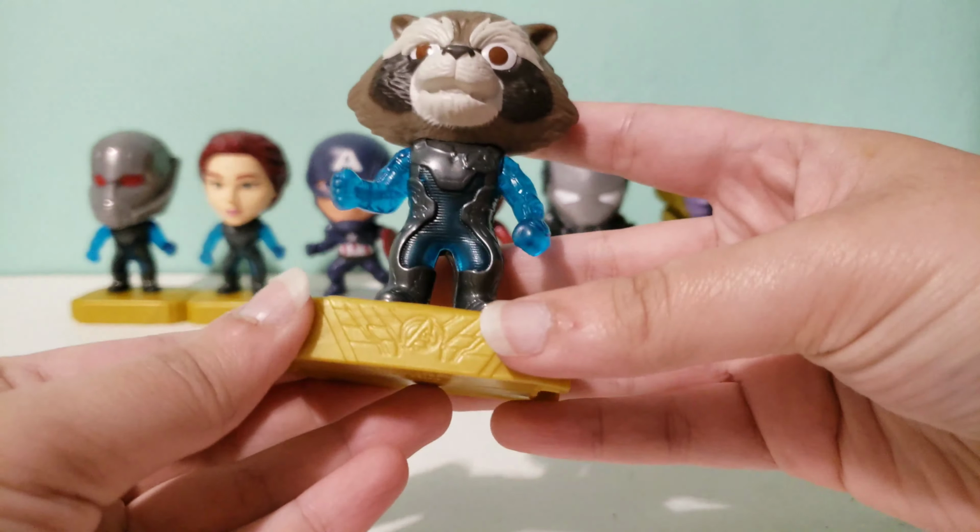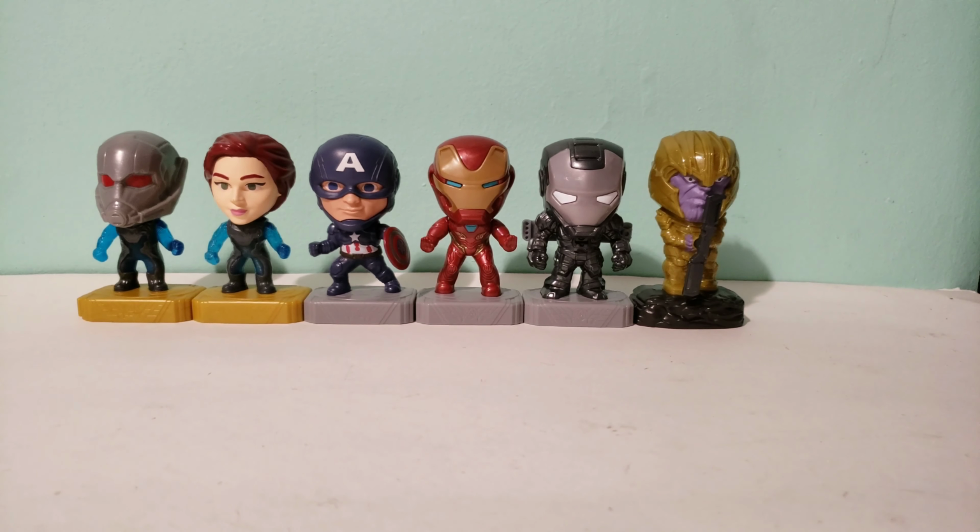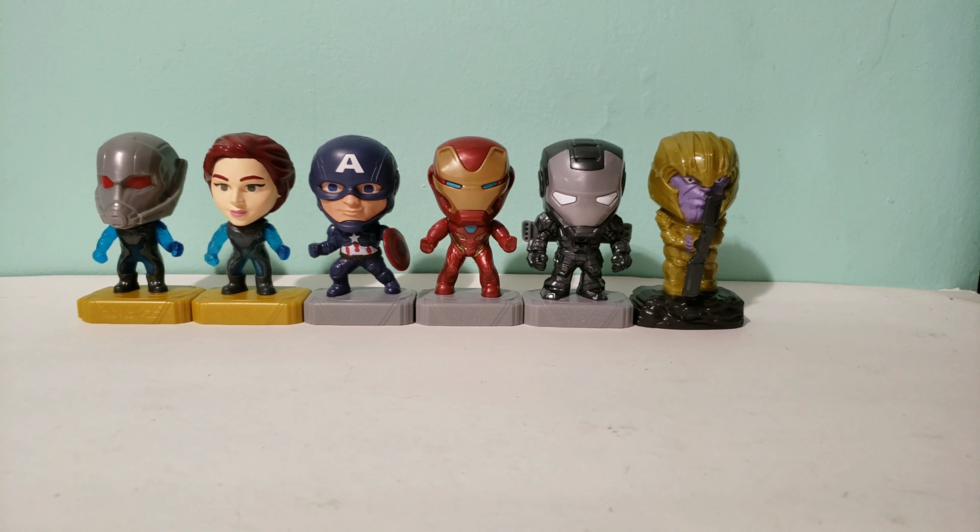And the base is gold for all of the Team Suit versions, as you can see over there with Ant-Man and Black Widow. Captain America, Iron Man, and War Machine have a gray base because they're not the Team Suit version. And then I have Thanos over there. But anyways, I'll show Rocket Raccoon up close now.